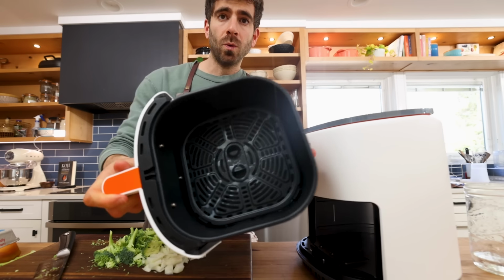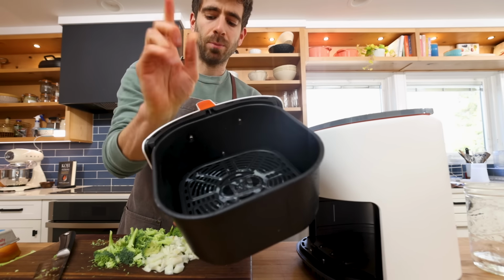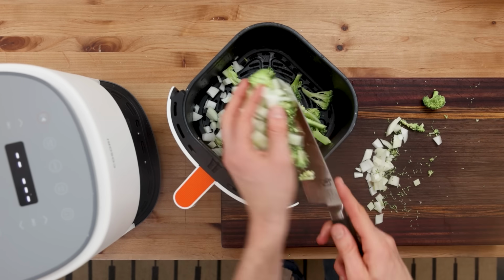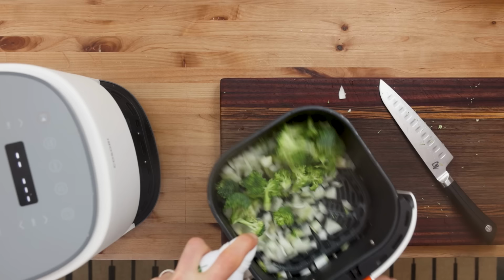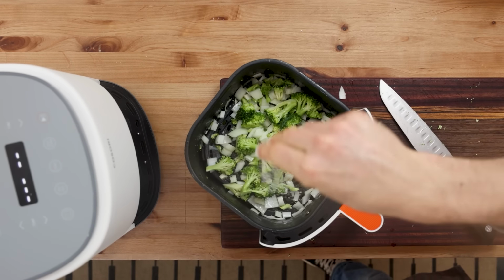All right, I'm working with the Kosori Light. I figured this compact little cooking area is perfect for one omelet. So he just dumped everything on the rack, I believe, first. And I'm just gonna give it a spray. I love using sprays when working with an air fryer because you don't have to dirty up a bowl. You can just spray it right in there. And just a little bit of salt.